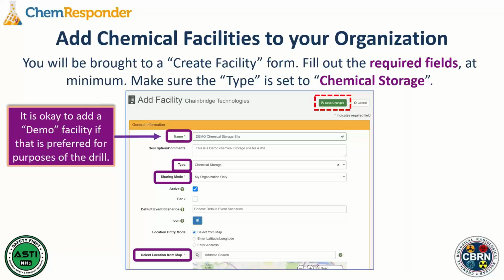As with our ammonia sensor, it's okay if you just use a demo facility for the drill if you would prefer that. It's fine to use an actual site that you might have in Chem Responder, but if you'd prefer to use just a demo site and name it as such, that will be perfectly fine, again, for the drill.